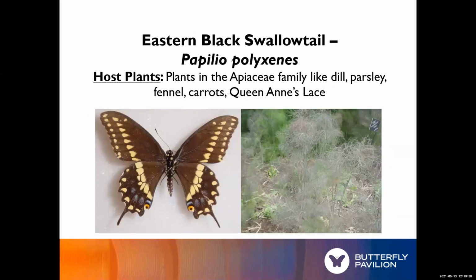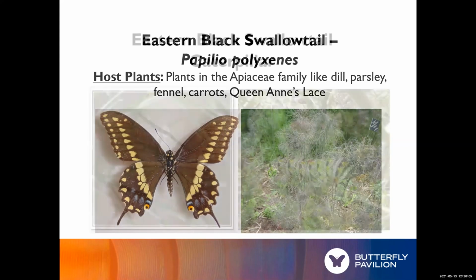One of the other native species we're going to see here in Colorado is the eastern black swallowtail. So a beautiful black butterfly with some yellow spotting, striping on it. And these are going to be focusing their host plants on the, I never pronounce this right probably, but Acacia family. So these would be plants like dill, parsley, fennel, carrots, Queen Anne's lace. So if you have some of those in your garden, you'll definitely get some of these eggs.